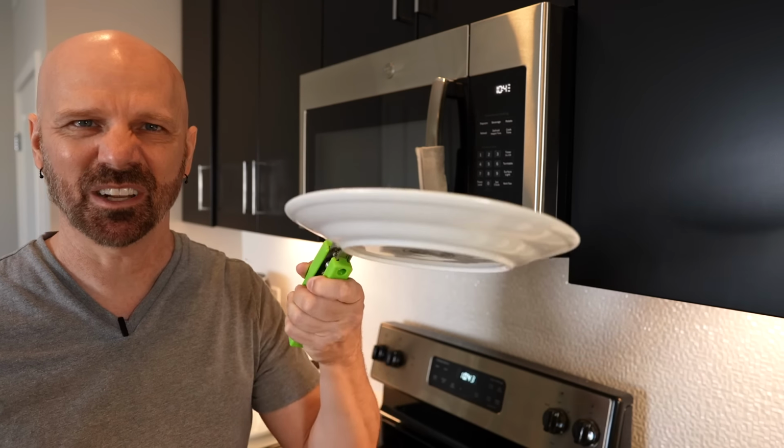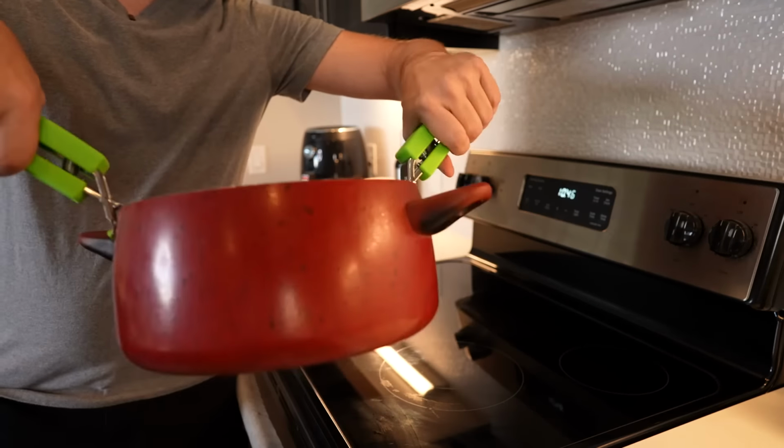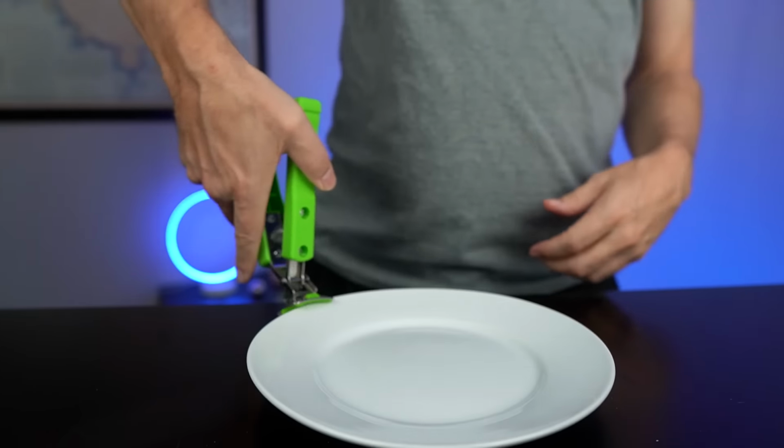So even though it feels sturdier than I expected, I still feel a little bit uneasy carrying it like that. I don't feel overly confident in it, but it is holding it. Oh yeah, look at that, no problem whatsoever. That feels very sturdy. Oh wow, much heavier, and I have 0 confidence in this. All right, well, for small plates, it does work quite well.